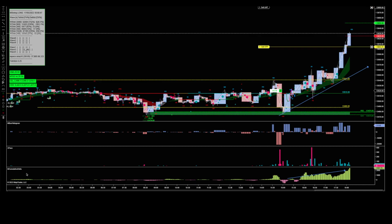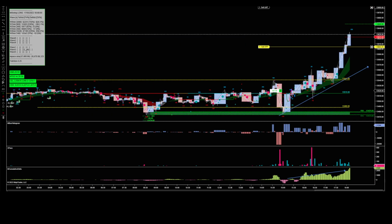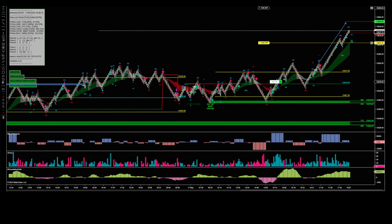Okay, so we're just getting a little bit of resistance in and around R2 and the 161 range extension. I've moved my stop up below the latest block. Good news is we're still pushing north. Cumulative delta. Here we go. We're going to start coming down now, it looks like. I may take profit here. I'll lock this in. So we'll look at the Renkos.